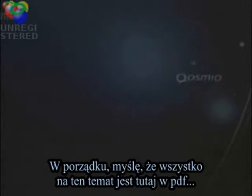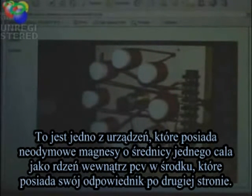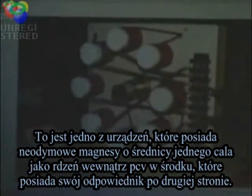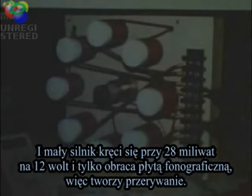Okay, I think that's about everything in the PDF there. This was just a quick note off of the website. This is one of the devices. There's a neodymium magnet, one each in each of the PVC cores there, that have a counterpart on the opposite side. The rotating disc inside this particular one happens to be a phonograph record with holes drilled in it so that the field is disrupted, much like the drawing earlier. And the small motor turns on 28 milliwatts at 12 volts and just rotates the phonograph record so that it creates a disruptor or interrupter.